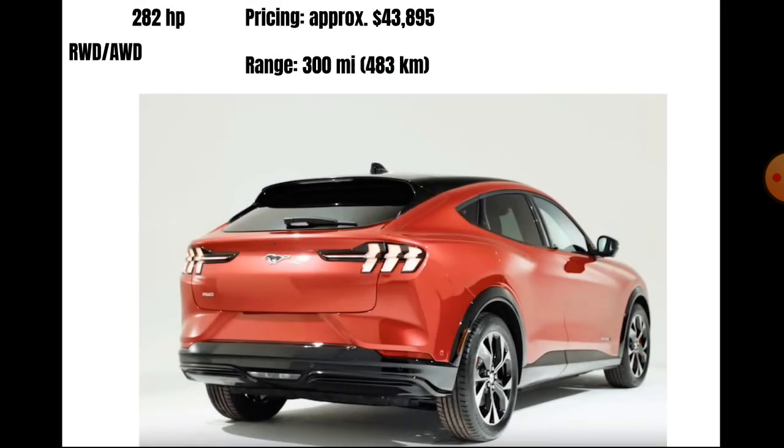Now, here are some specs for this car. As you can see, it's going to start at around $43,895 or $44,000, maybe even more if you decide to option this thing up. And it's going to have 300 miles of range or 483 kilometers. And it's going to have 282 horsepower. Keep in mind, this is the base model with rear wheel or all wheel drive.